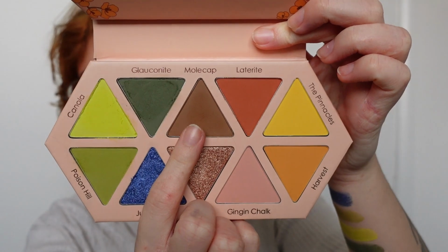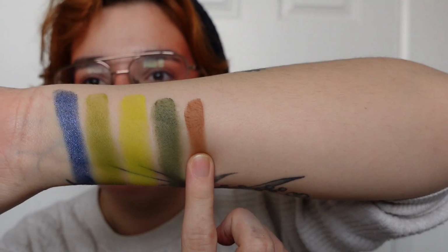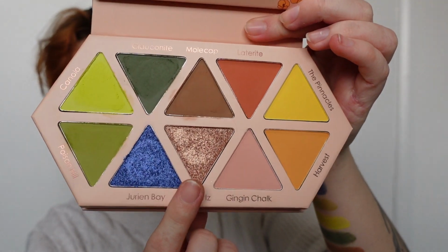We're moving on to a camel brown. This is Molecat. I have actually used this shade. You might have been able to tell in the close-ups I've done of this palette. I haven't swatched any of it, and I haven't used it except for the two browns. So this is Molecat. Now we have the last metallic in the palette. This is Quartz. Basically like if Molecat was shimmery.